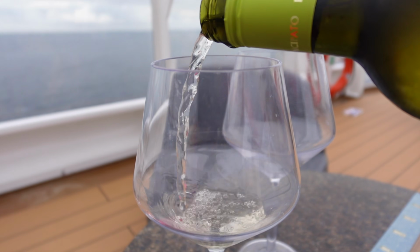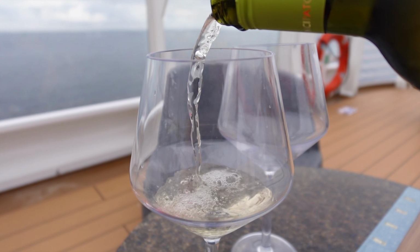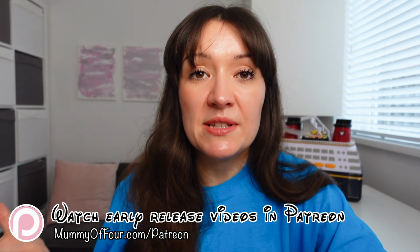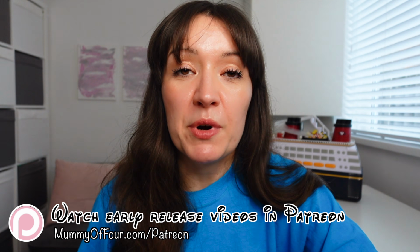Then for day 4, we are at sea and the girls have got appointments in the Bibbidi Bobbidi Boutique. You can go to the Bibbidi Bobbidi Boutique and have various different packages. Everything starting from a basic package where they just have their hair done and they come away with a Bibbidi Bobbidi Boutique t-shirt, up to choosing a princess dress. There's all sorts of different pricing options.